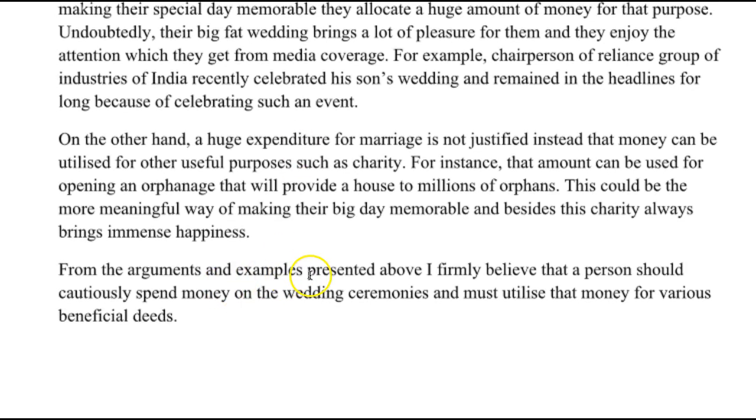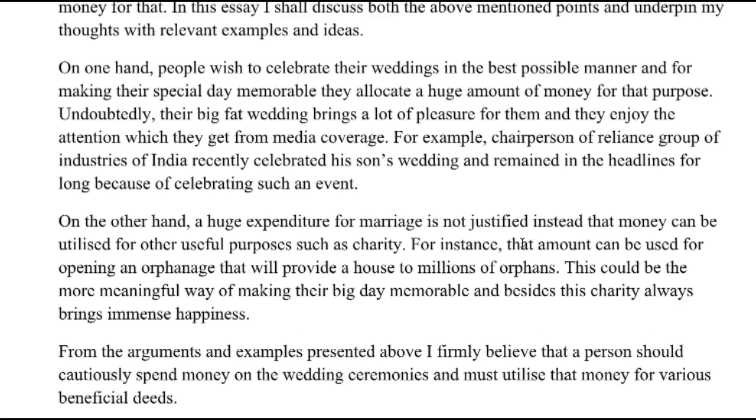"From the arguments and examples presented above, I firmly believe that a person should cautiously spend money on the wedding ceremonies and must utilize that money for various beneficial deeds." Excellent. Okay, good, good, good. See, this argument could be relevant if we had avoided using millions, yeah? Because it would take millions of dollars to house millions of orphans. So just be careful. Apart from that, it's a really good task too.